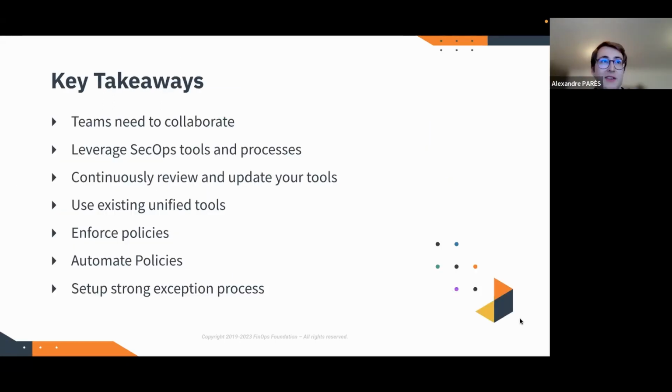Next slide, please. So as main takeaways for our business case, we have the first and most important one: teams need to collaborate. As you have seen, there are many personas involved in the Bob journey. Secondly, we have leverage SecOps tools and processes. FinOps adoption can be eased using SecOps tools and processes, increasing agility on both disciplines. Then we have continuously review and update your tools. This is a good one because FinOps adoption can improve over time, and this is the same case on the SecOps part, as tools evolve also over time.